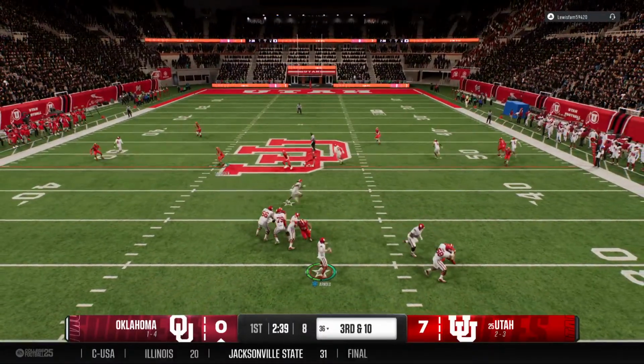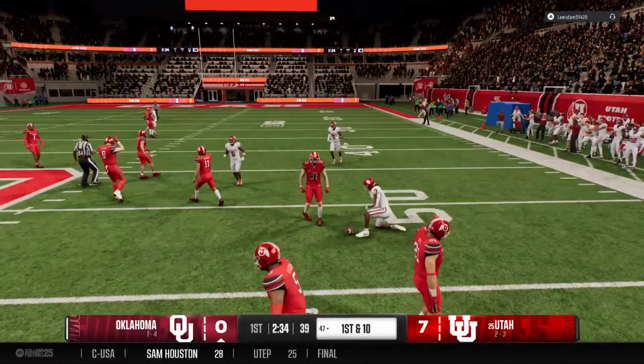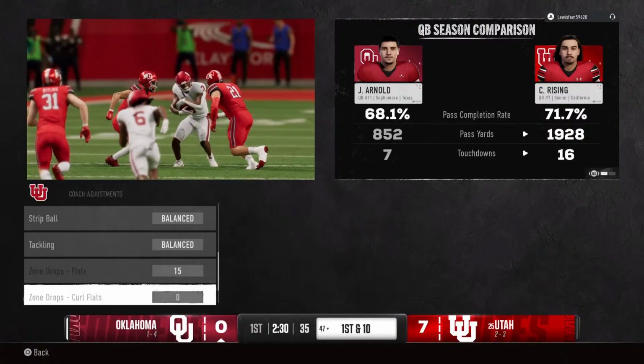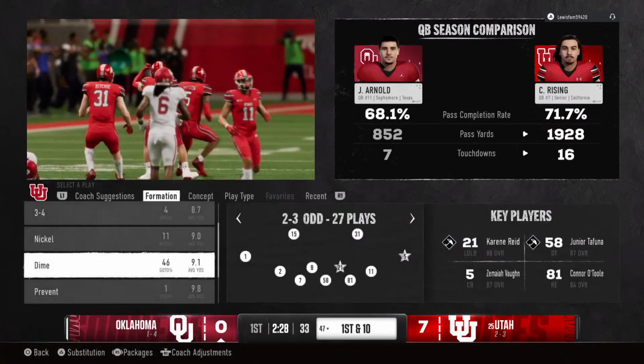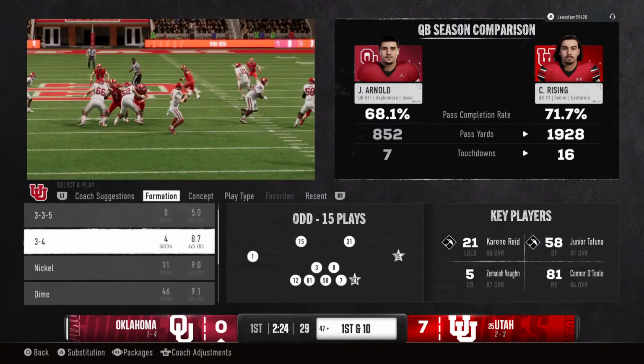From the gun, wants to pass. He looks that one in nicely. And they'll move the chains and get it to the 47-yard line. We asked earlier this week, who's your favorite receiver? And, of course, he said the open one. But we know who he really wants to go to on third down.